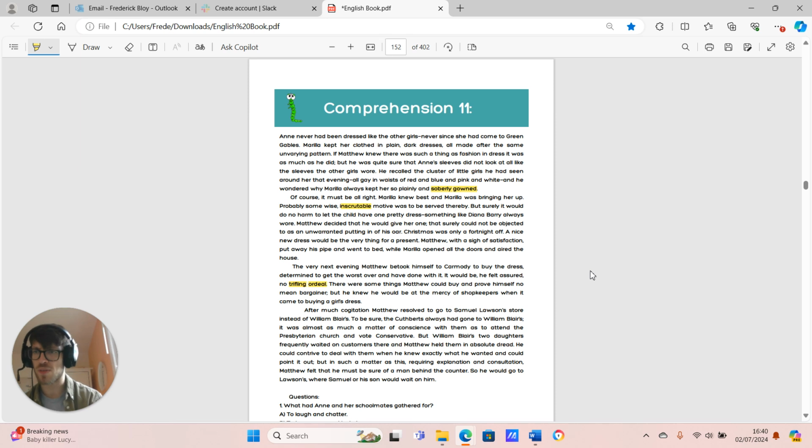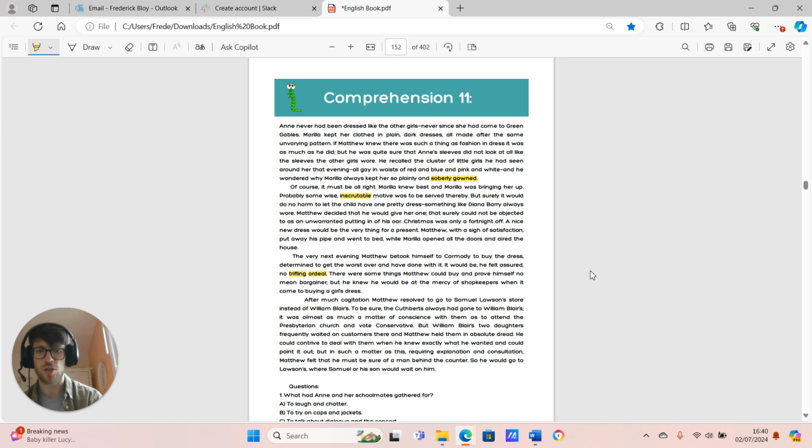So with other things, when he's buying other things, easy. He knows nothing about girls' dresses. The shopkeepers, they might charge him a bit more than he thinks he should be spending. After much cogitation, Matthew resolved to go to Samuel Lawson's store. Much cogitation. So he's pondering. He's like, ooh, where should I go? The shopkeepers are going to be very nice to me.